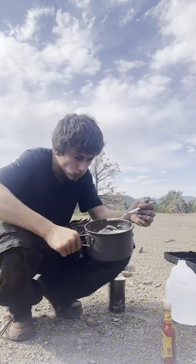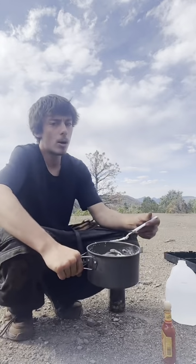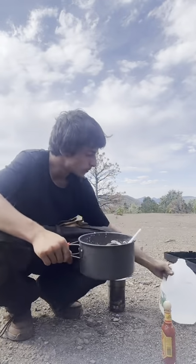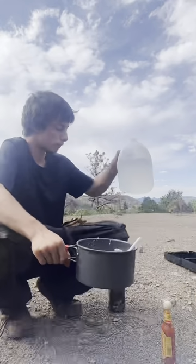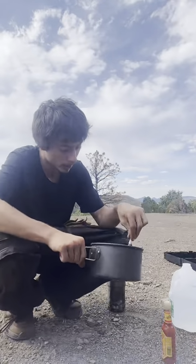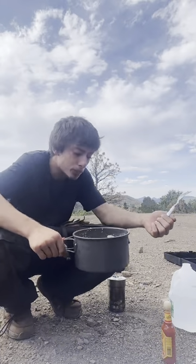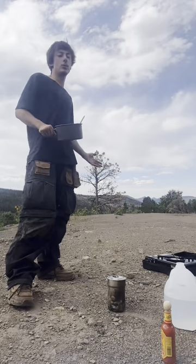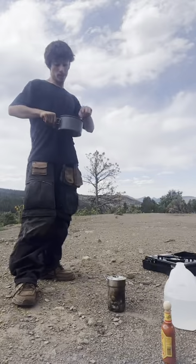Oh, hot. Oh, it's hot. Yeah, burnt my tongue for sure. Burnt my tongue. Oh, it's hot. Why did I do that again? I could probably go get cow shit and mix it in with the potatoes and it would still be better than the rice and beans.